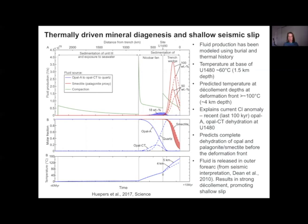And just as a marker, our kind of 0 is sitting at where site U1480 is. So he's doing most of his modelling around the site, and then off to the right, both time in the future from the site, but also distance, as in getting closer to the subduction zone. What you're seeing is a projection of the diagenetic processes that will happen as those temperatures increase, as they get buried more deeply.